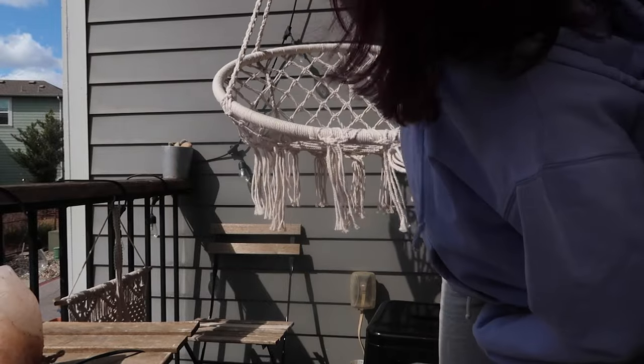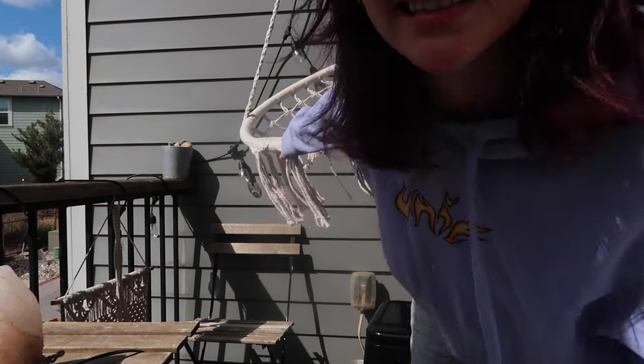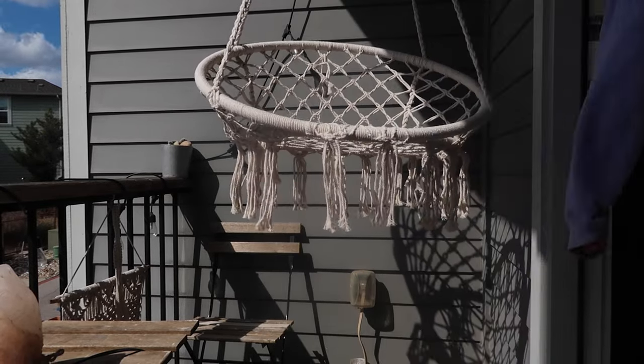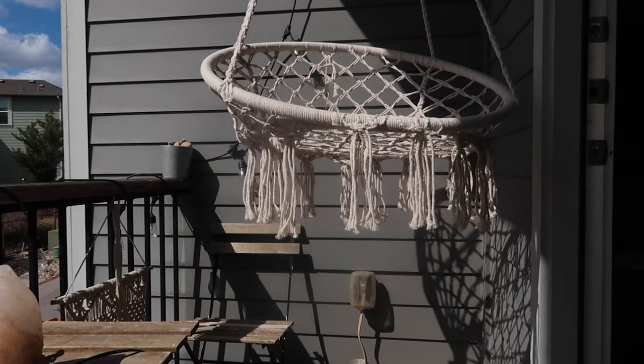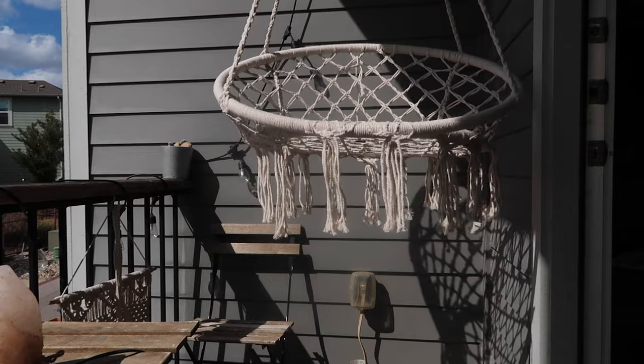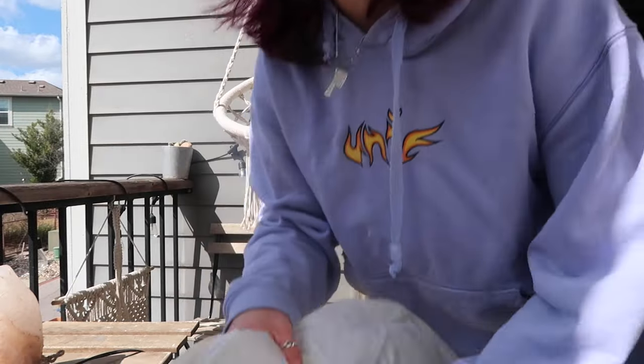Okay, so I definitely am gonna need to get a rope because this thing is really high. But it's cute. And I don't think getting a rope will be too hard.